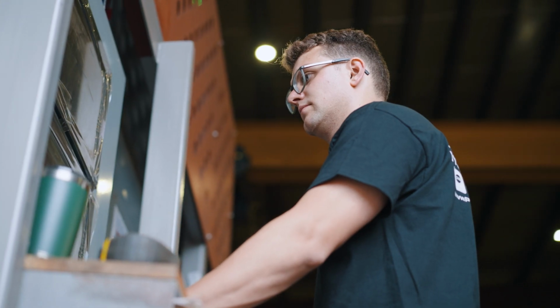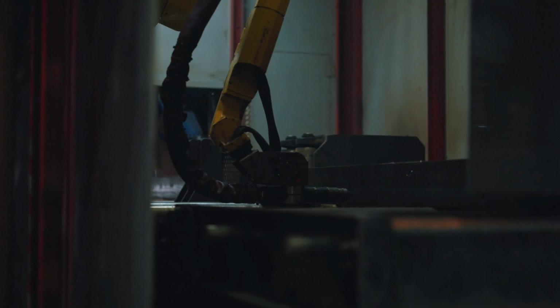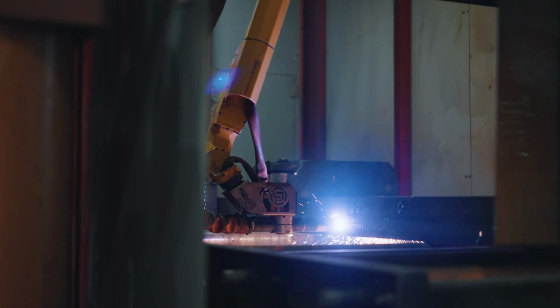We've had the robot for about a year and a half now, and in that year and a half, the time it takes us to do a job has probably been cut down to a quarter. We are probably at five times the amount of output that we have had in the last year and a half than we ever have before. So we're definitely pumping out more steel than we could ever hope to.